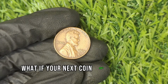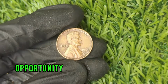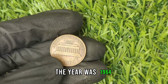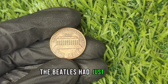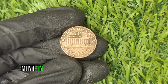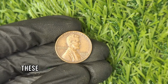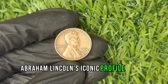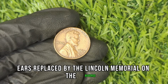What if your next coin isn't just worth 1 cent, but your ticket to a new life of wealth, opportunity, and legacy? Let's go back to the beginning. The year was 1964. America was in the middle of great change. The Beatles had just landed, the space race was heating up, and the United States Mint in Denver was striking millions of Lincoln cents. On the surface, these coins were no different from the others. Abraham Lincoln's iconic profile on the obverse, the wheat ears replaced by the Lincoln Memorial on the reverse.